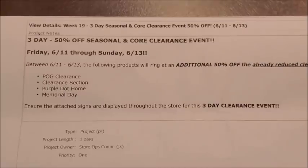I usually always advise everybody to go out before the event starts. Like I said, this is not going to start until Friday, June the 11th. So I would normally advise you all to go out and scope out your stores to see which stores have a lot of clearance merchandise in them, and you can, of course, still do that. I went out and scoped out a few stores yesterday and today to see what all items were out there and which stores had a lot of the discontinued clearance merchandise so that I would know which store I need to go to first.